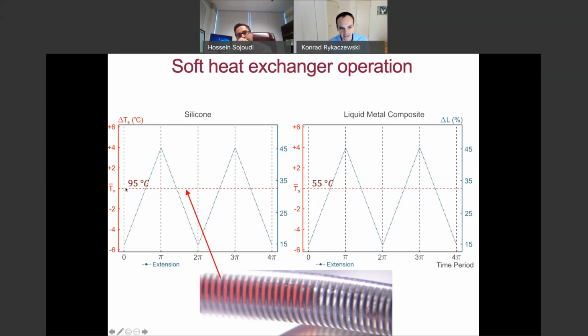by looking at the average temperature of the spring. And you see right away here that the addition of the liquid metal makes an enormous difference. If we have just a silicone wall, the average temperature is 95 degrees Celsius. And as you stretch it, the temperature will oscillate around that. If you add a little bit of liquid metal, this drops by 40 degrees, right?